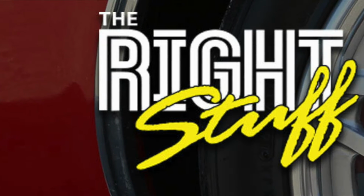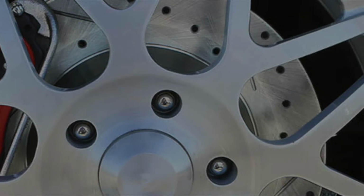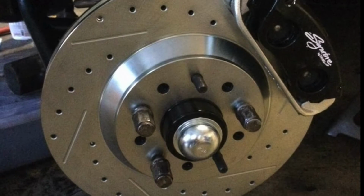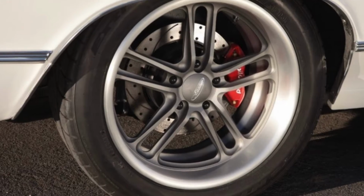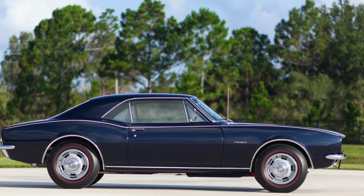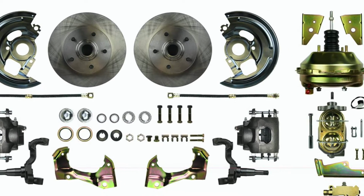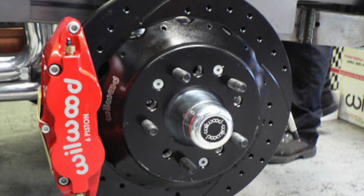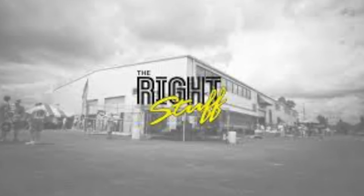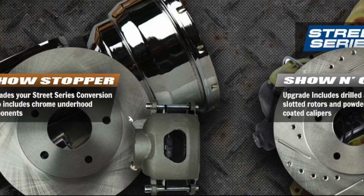Since 1989, the Right Stuff Brake Company has been manufacturing the best and most complete selection of original equipment and performance upgrade brake-related product line available. Known for its quality components, knowledgeable staff, and massive vehicle coverage that includes over 15,000 parts, the Right Stuff Brake Company is your one-stop shop when it comes time to either repair or take your brake system to the next level.